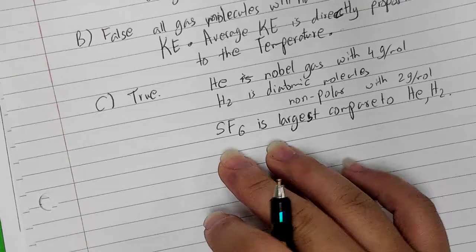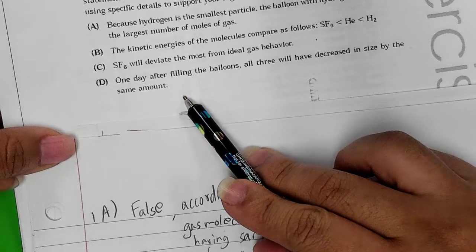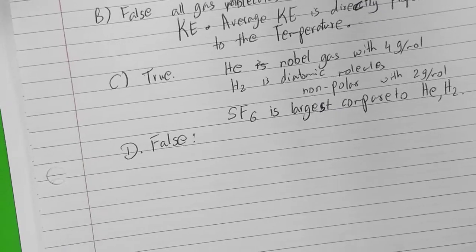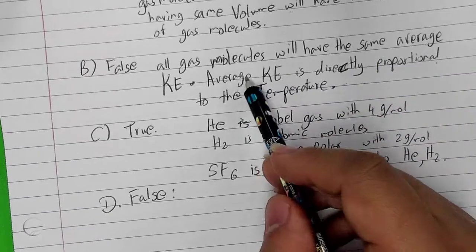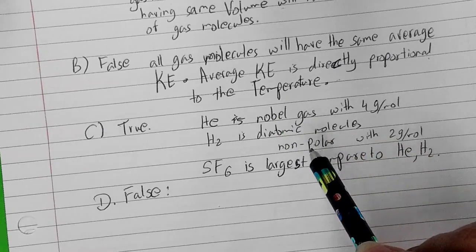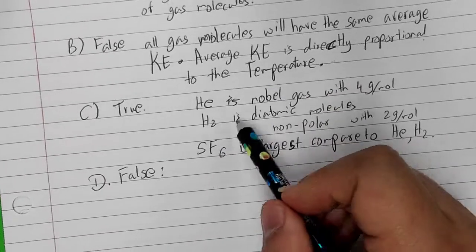Let's talk about D. D said that one day after filling the balloons, all 3 will have decreased in size by the same amount. This is actually false, because balloons decrease in size due to effusion. The gases are leaving the balloons somehow, and the rate of effusion is going to be different. Yes, they all have the same kinetic energy, but they don't have the same speed. The speed depends on both the kinetic energy, which is temperature, and the size. So SF6 is going to diffuse the least. Hydrogen is going to diffuse the fastest, and so is helium, compared to SF6.